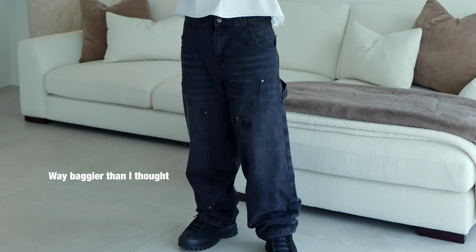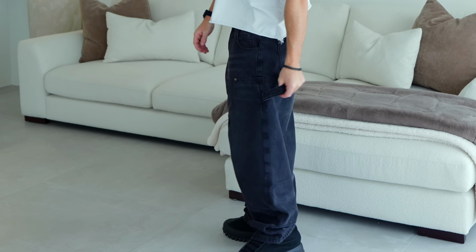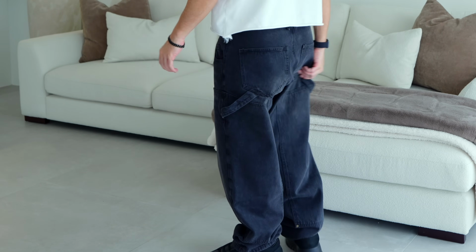Just on the legs and then around the back. I got a size 29. These are definitely going to be baggy, I could just tell now. Damn, a little tote bag.